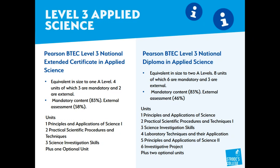And as you can see, there's a variety of units that they can do, and these units are taught over 2 years. So we'll do the first 4 units in the first year, followed by 4 units in the second year as well. And students can go on to a variety of courses from here.